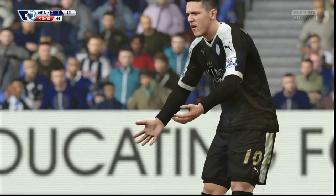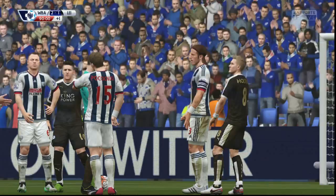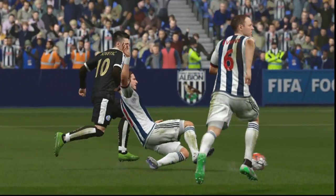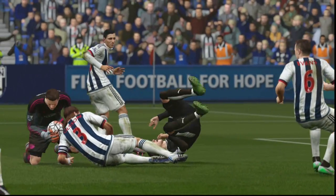To be honest, watching it back, I'm not 100% sold on whether it's a penalty or not, because you can see from here there's no real contact with Jovetic. He's ahead of Jovetic when he slides. You could say the keeper kind of took him out, but the keeper wasn't penalised for it.